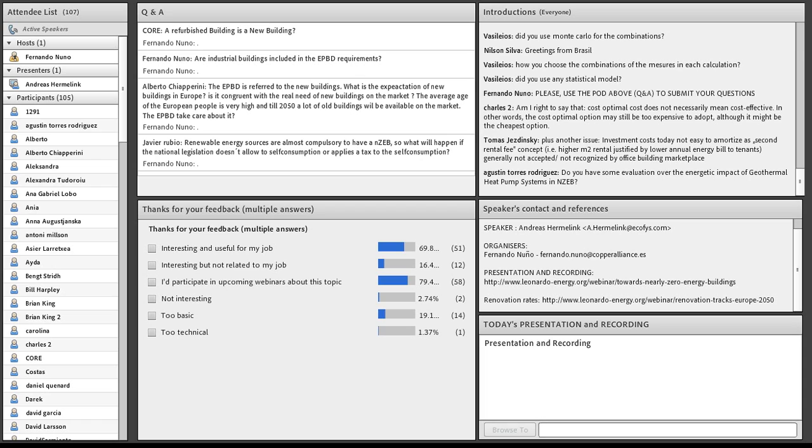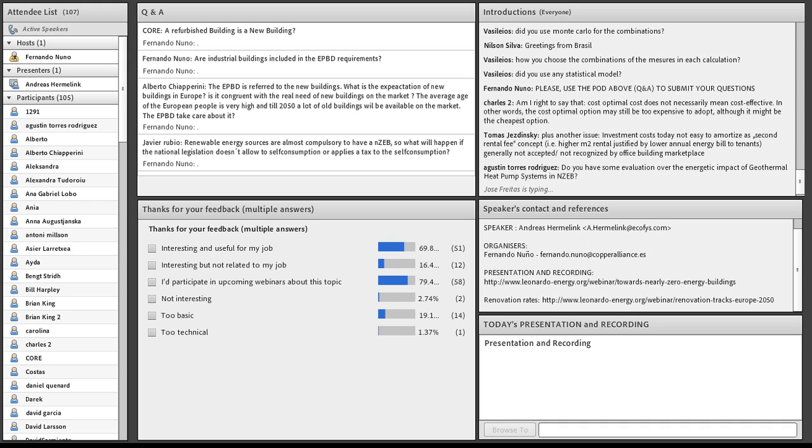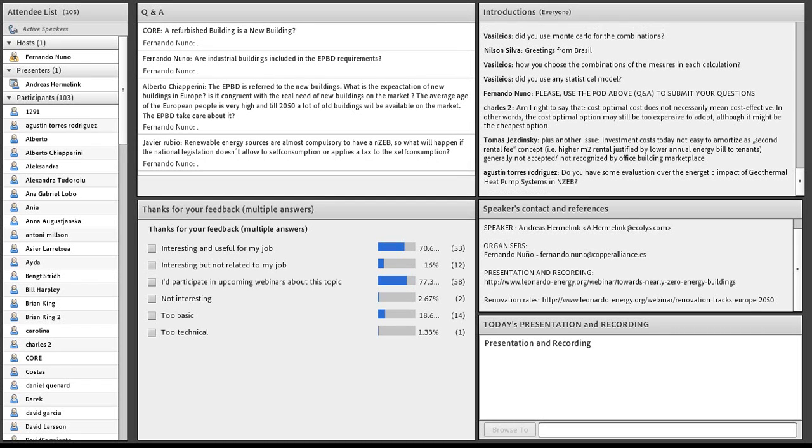We have another question. Renewable energy sources are almost compulsory to have a nearly zero energy building. So what will happen if the national legislation doesn't allow self-consumption or applies a tax to the self-consumption, which is today the case in Spain? In fact, I have to think about this. That's the advantage of having national applications of the definition of nearly zero energy buildings in the country. Of course, every country has very different specific boundary conditions, and if it is a requirement in Spain that this shouldn't be allowed to be taken into consideration, then obviously the benchmark value for primary energy consumption should be adapted to this situation. But at least as to the requirement on the energy demand, the energy performance of the building envelope, it wouldn't make a difference.